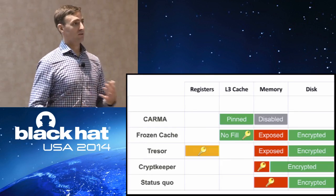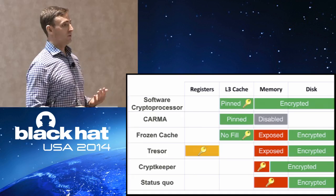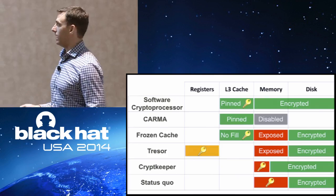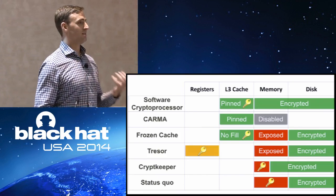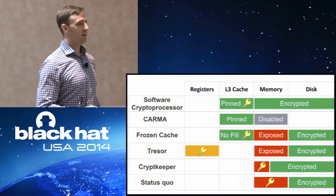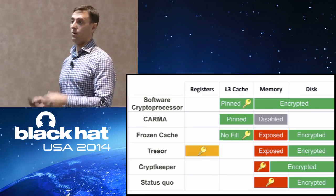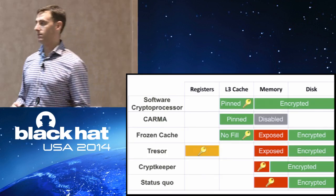Now, putting together these ideas is something that I've been working on in my company. It's called a software crypto processor. It's a similar idea to Karma, where you keep the cache pinned, run an operating system in the cache, keep your key in the cache, and then encrypt access to main memory. The technologies that made this possible are the fact that CPUs today have support for crypto in the instruction set. They have these huge L3 caches, and they also have random number generators, at least with Intel CPUs. So you've got randomness, you've got big space to work with, and the ability to do fast crypto. And somebody extracting the memory of the system just gets ciphertext.